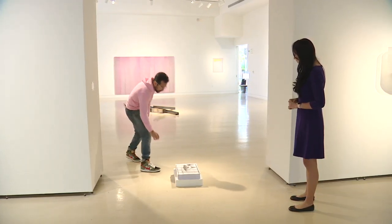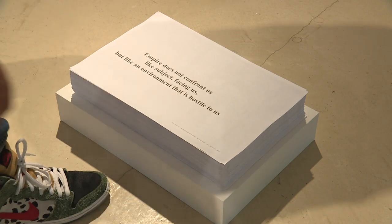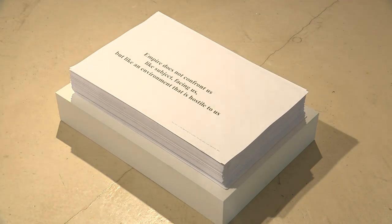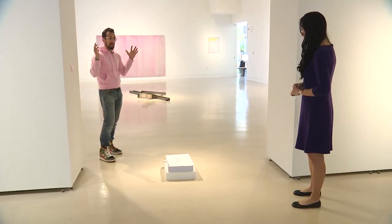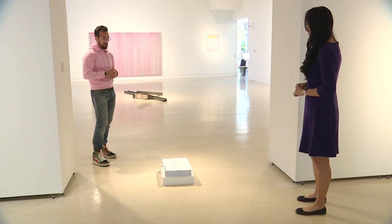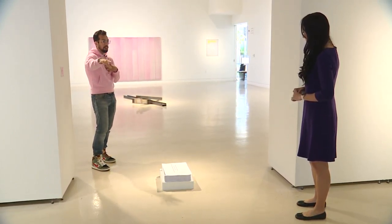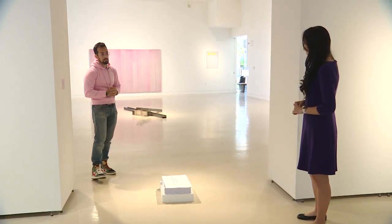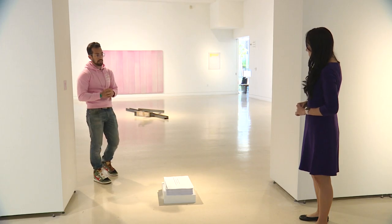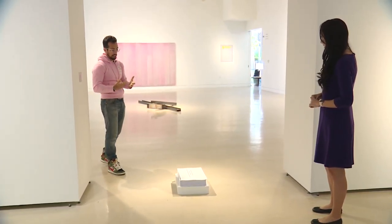And if you flip them over, there is a quote that says, "Empire does not confront us like a subject facing us, but that of an environment that is hostile to us." So thinking of how we're affected by the systemic totality of everything around us, and how we derive meaning from that, whether it's inflicted on ourselves or others, it's something that's really prominent now, and I think has been for a long time. And so he really plays to that as a local LA resident, bringing that history.